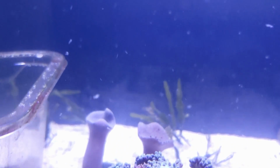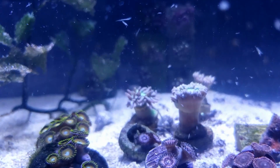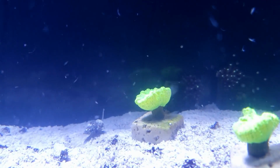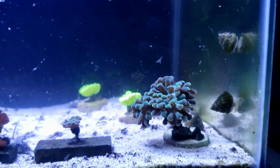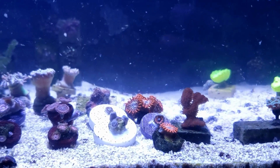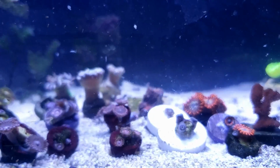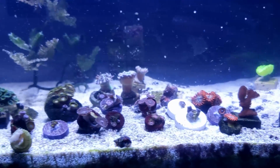These guys have been in the back. The toadstools have been closed for a couple days. Duncan's back here, not so great. That candy cane back there is happy. This one up front, it's not so much. I just turned the pump back on from being off because I fed everything. So that probably has something to do with it, lack of circulation.